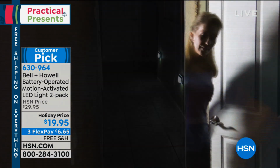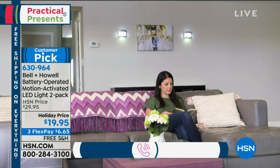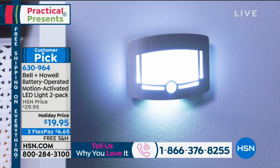You can have it on, or you can have automatic within 10 feet, like you just saw in that video, a wave of your hand or just walking up to the light. And I love that. Put it up high. I think this is great above a banister, or above a fireplace if you have one. It just adds a really great look.